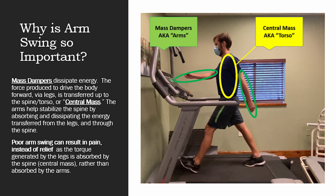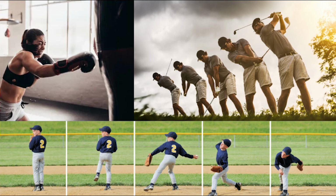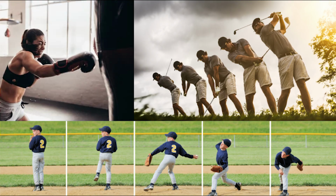Anatomically speaking, the spine or the torso is the central mass, and the displacement of it must be controlled to create stability. In the health and fitness world, this could be known as core stability. Basically, the force that is generated by the legs radiates up to the pelvis, the spine, and finally into the arms. Like a boxer throwing a punch, a baseball pitcher throwing a ball, a golfer hitting a ball. As famously quoted in the Happy Gilmore movie, it's all in the hips. This is because the hips transfer force produced by the legs into the spine so that ultimately it is utilized and dissipated by the arms to create the desired action of whatever you're doing.